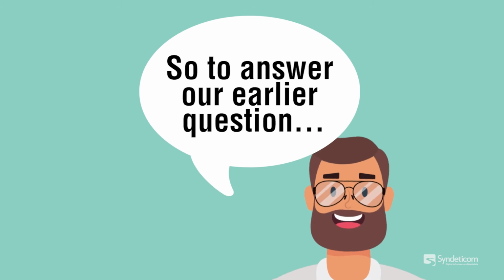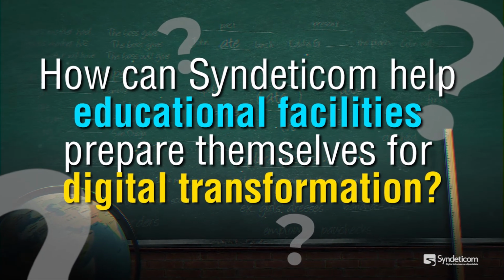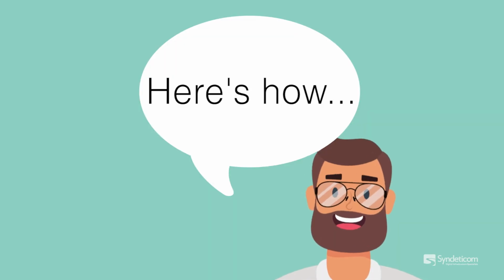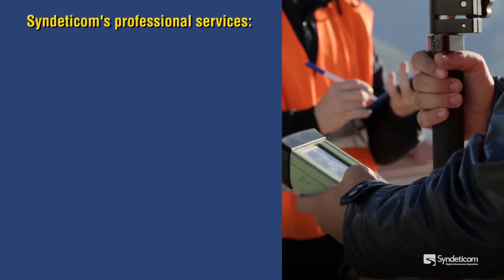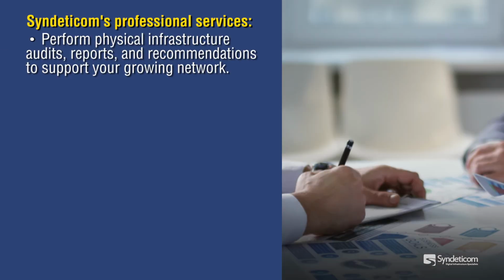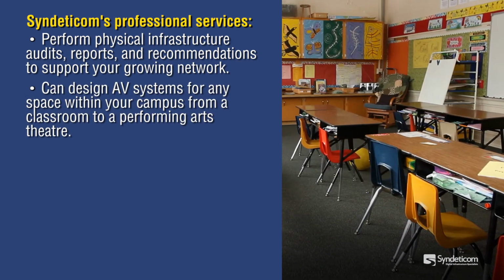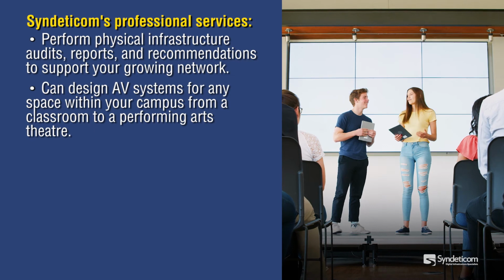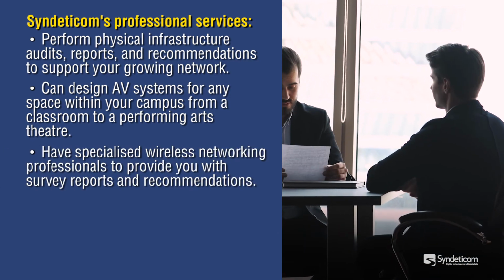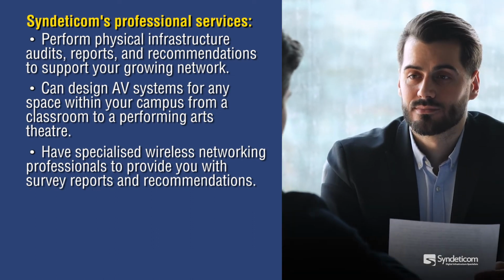So to answer our earlier question, how can Syndeticom help educational facilities prepare themselves for digital transformation? Here's how. Syndeticom's professional services perform physical infrastructure audits, reports, and recommendations to support your growing network. Can design AV systems for any space within your campus, from a classroom to a performing arts theater. Have specialized wireless networking professionals to provide you with survey reports and recommendations.